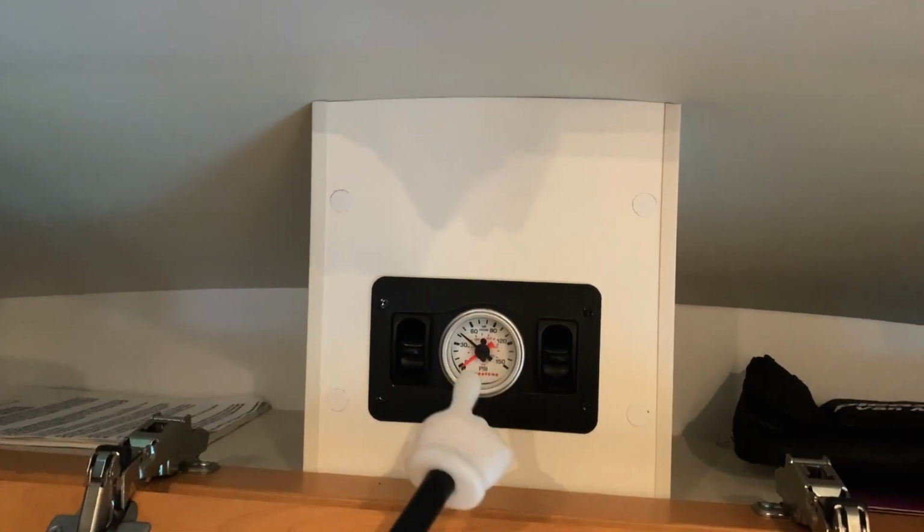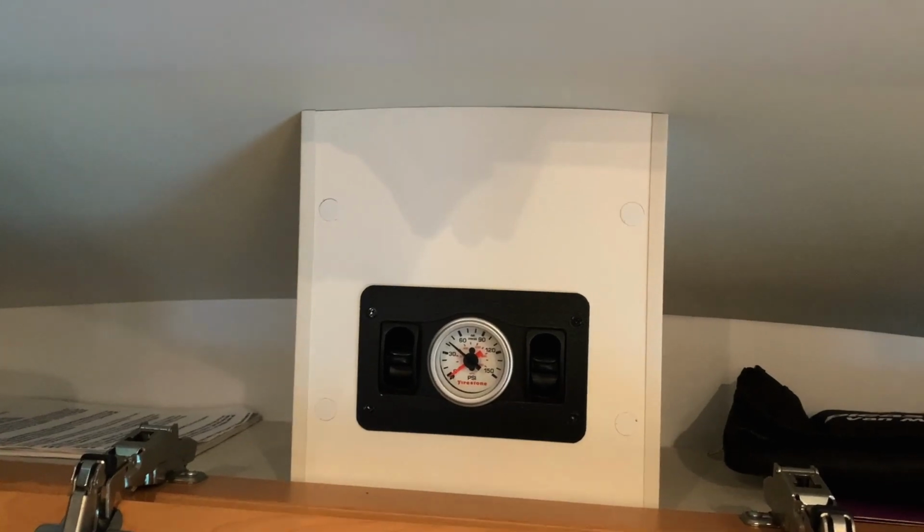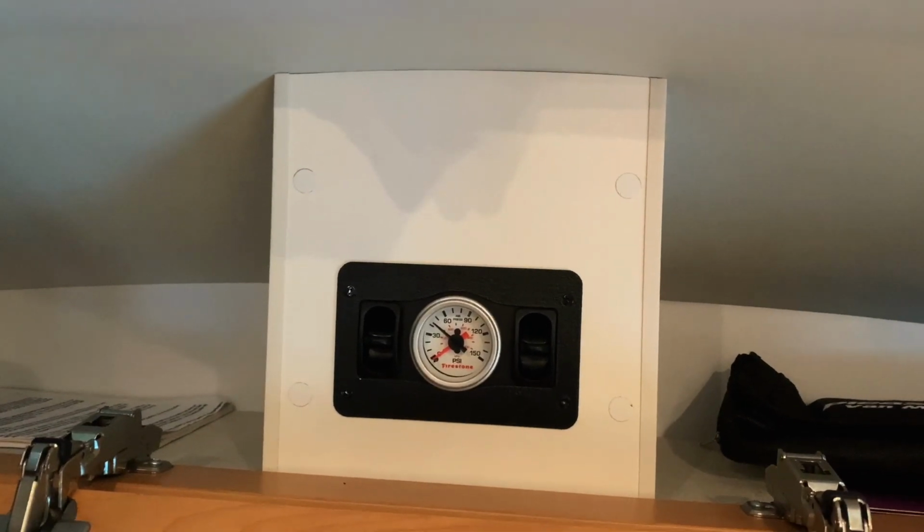So you have a gauge here that will tell you how much is in those, and you can pump those up individually here. You can also pump those up on the rear of the coach and check the pressure there if you'd like.